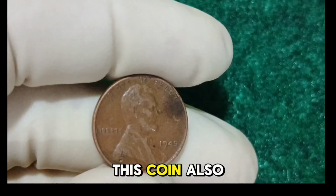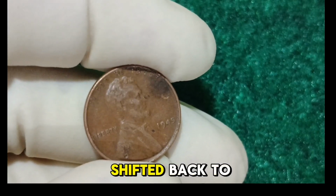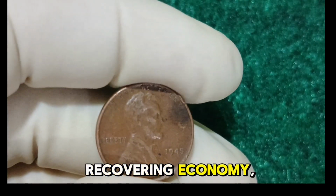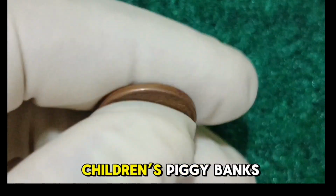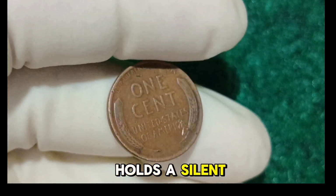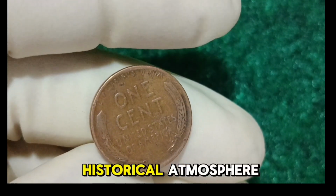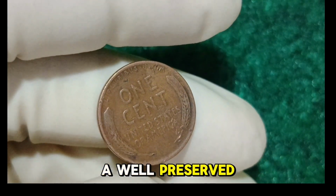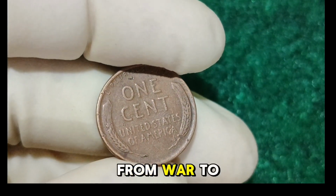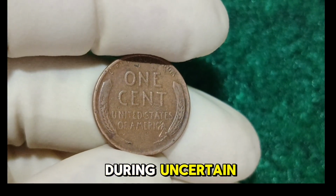rare treasures. This coin also represents the resilience of a nation. As soldiers returned home and industries shifted back to civilian production, the 1945 penny circulated through a recovering economy, buying everyday goods, sitting in children's piggy banks, and being exchanged in countless hands. Every surviving piece holds a silent story of that era. Collectors appreciate not just the coin's metal content but the historical atmosphere surrounding it. A well-preserved 1945 wheat penny is like a snapshot of America transitioning from war to peace. Its design remained unchanged, standing as a symbol of stability during uncertain times.